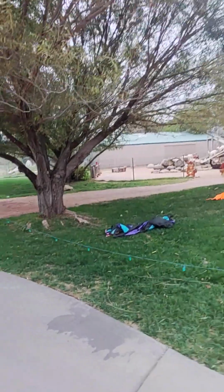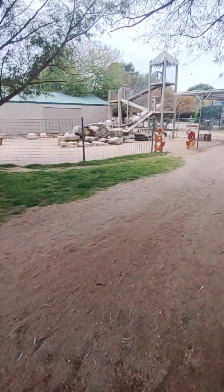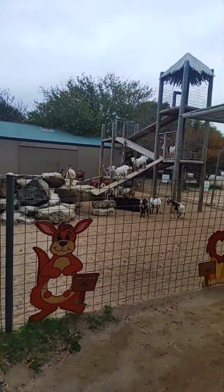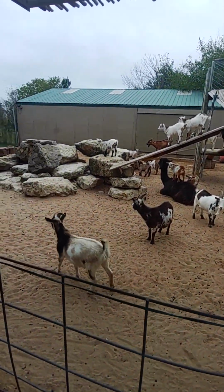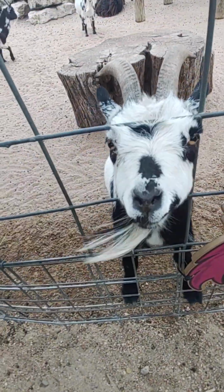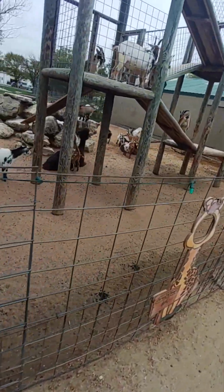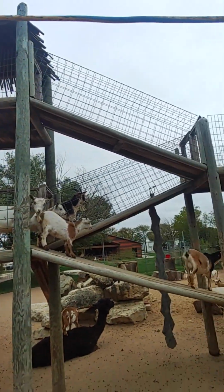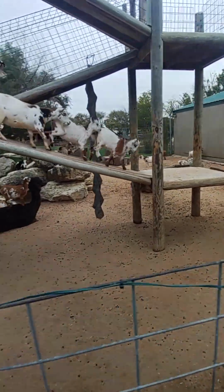And over here, they have goats, lots of goats. And the goats love to play with the little kids. You can't go in there with them, but you can feed them and interact with them. You can see already walking over to meet me. You can buy goat food, so you can feed the goats. They have a really nice goat playpen, with rocks and a big, nice wooden structure for them to play with.